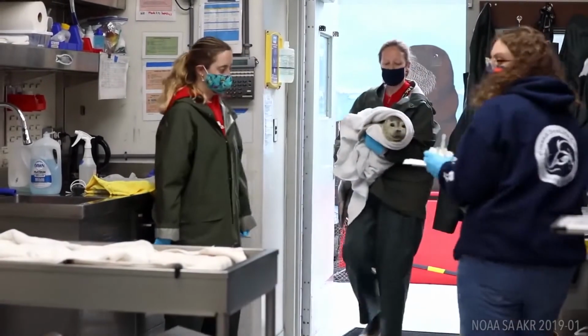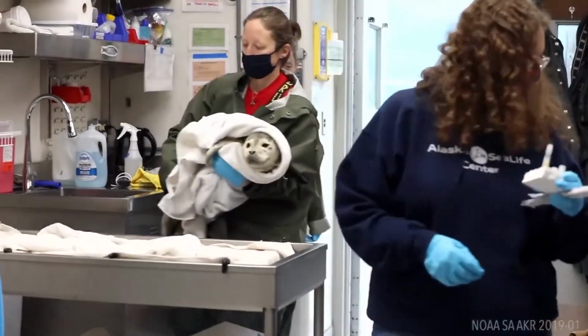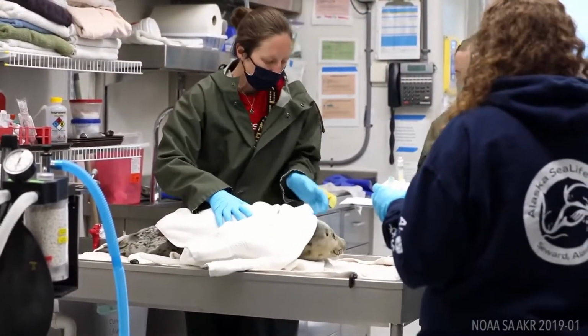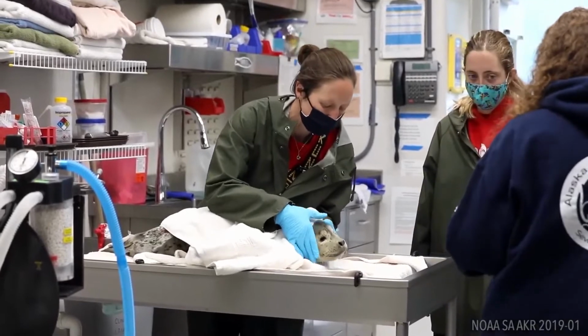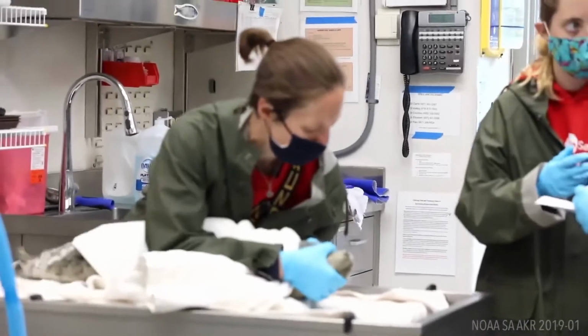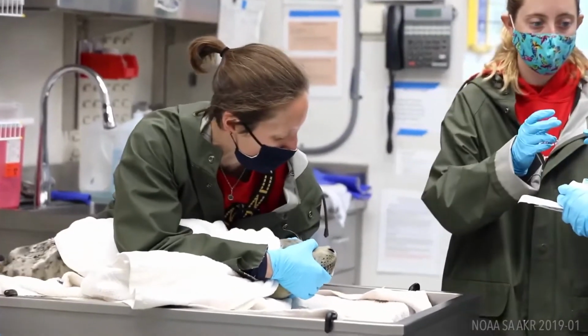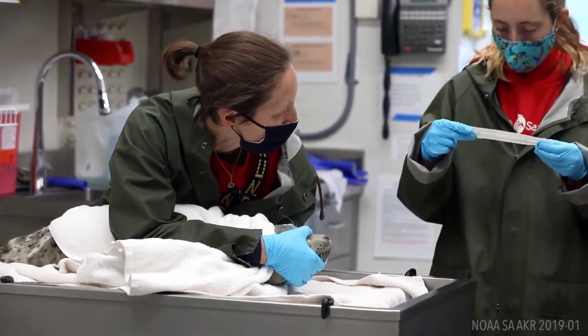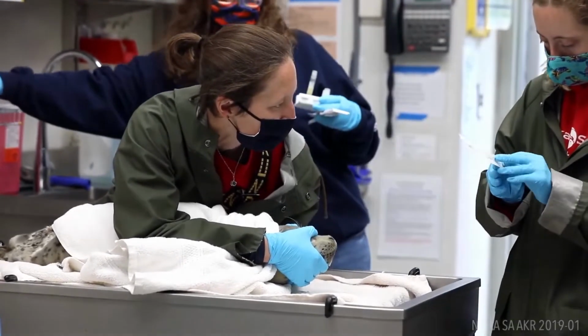So after that short van ride that we saw earlier, PV 2112 arrived at the Wildlife Response Clinic here at the SeaLife Center. So this is the 12th harbor seal of our 2021 season, or PV 2112. And you're going to just basically see their admit checkup. This is what happens when an animal first arrives at the SeaLife Center.